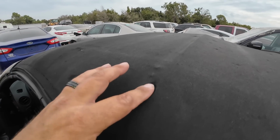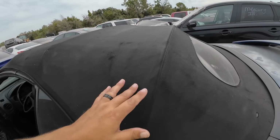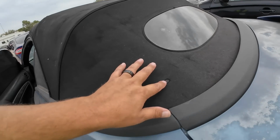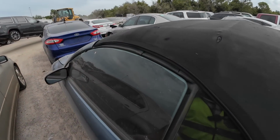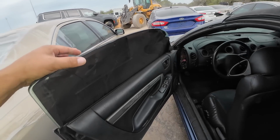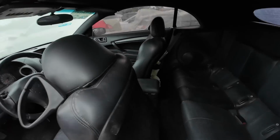There's some wear through places here, here, where the bows are. This is probably an original top. A little bit back here, but the glass window is still in good shape. It has a rear defroster. The window tint kind of sucks on this. This was like an at-home style job.